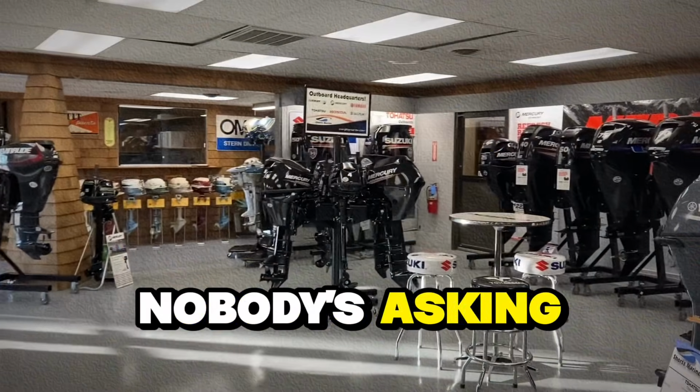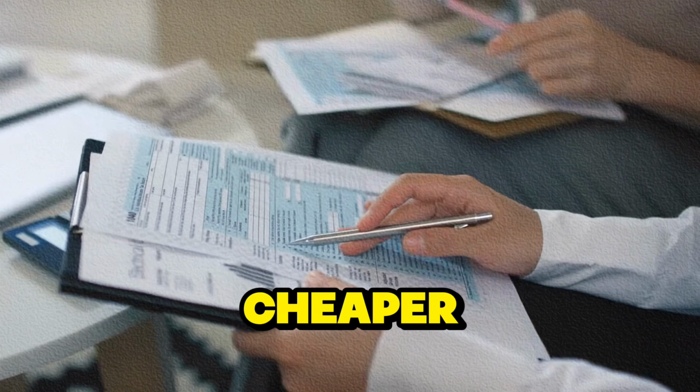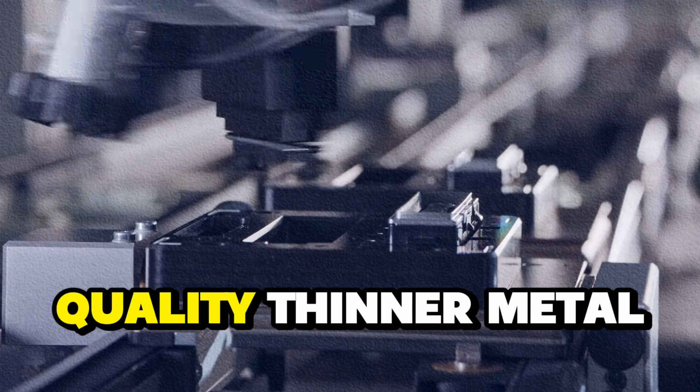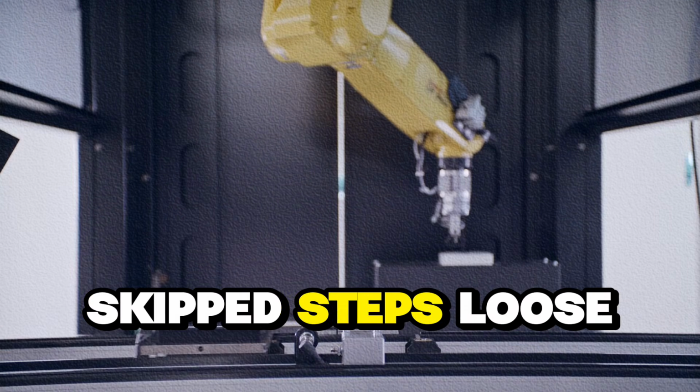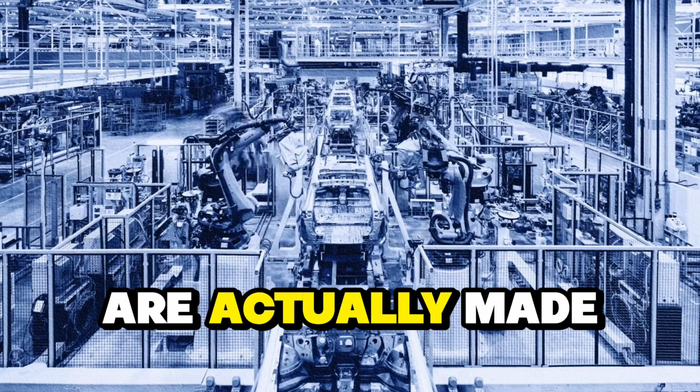But here's what nobody's asking. If the price is 70% lower, what actually got cheaper? Because I'm going to show you it's not what you think. Most people assume the answer is quality: thinner metal, skipped steps, loose tolerances. And sure, that makes sense if you've never seen how these things are actually made.